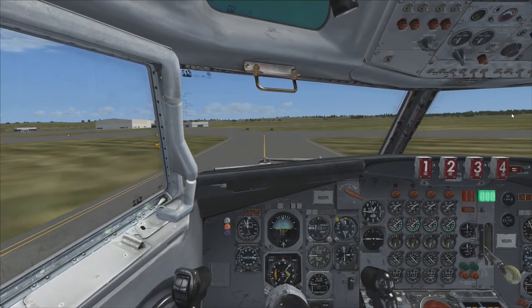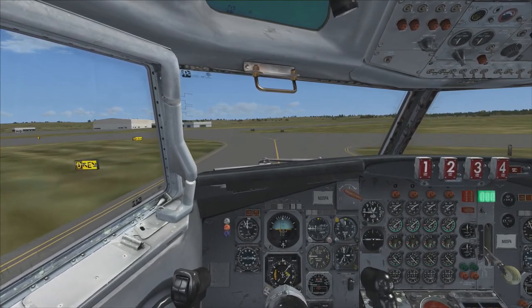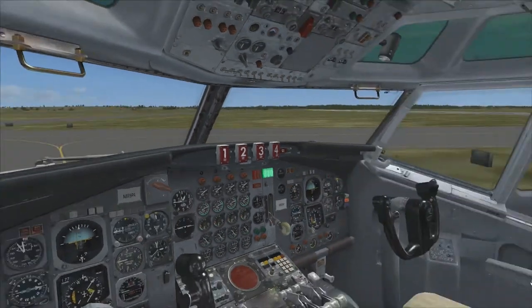Hit the mic again, sorry. It's just like right above my controller, the thrust lever of it.